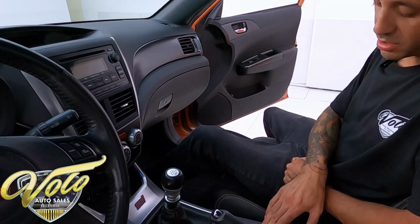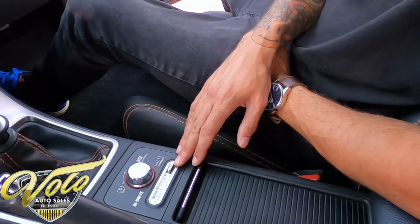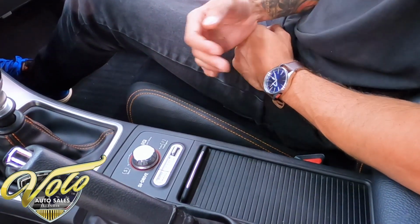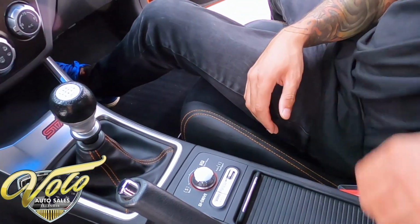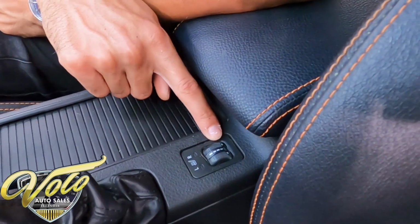And then, of course, your center differential gear ratios in the front here, so you can change it to 50-50. You can set it more to the rear, 80-20 as well, I think is what it goes up to. This also does have heated seats. So you have heated seats right here, your controls for those.